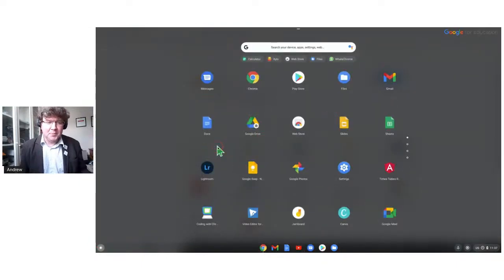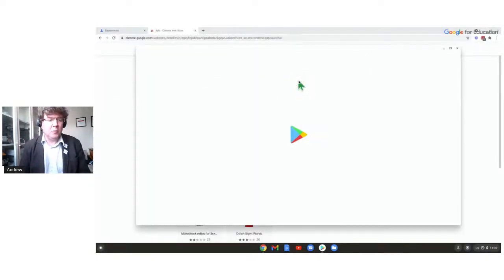Chrome Web Store apps. That's the first app option. And when I got my first Chromebook, that was the choice. But now there's an additional different sort of app we can bring in, and those are Android apps from the Play Store. So that's why I've got Web Store and I've got Play Store. I've got both on my device. So when I go to Play Store, it brings up the Google Play Store.